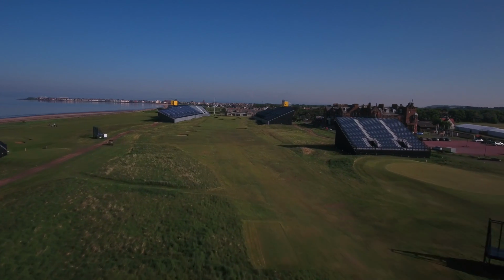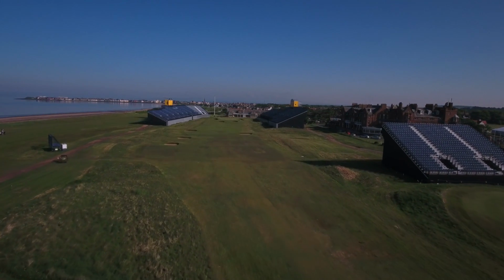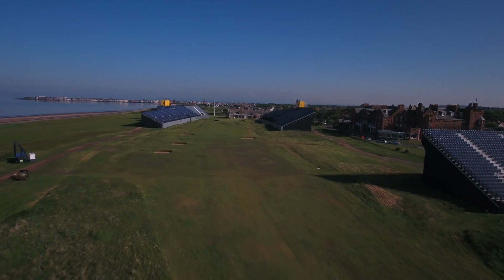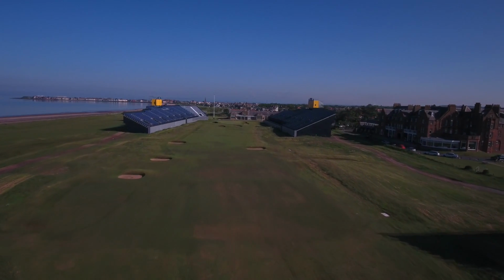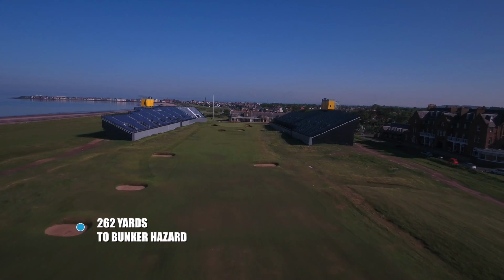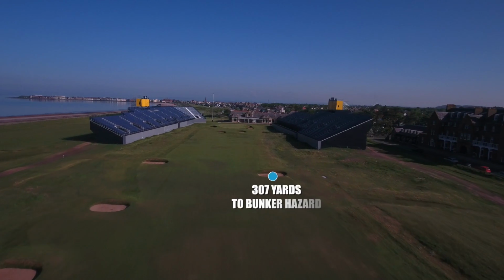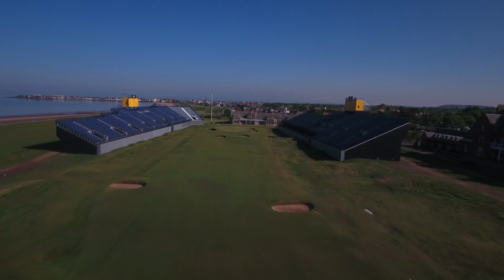We're going to talk you through what the best players in the world are faced with when playing this shot. It's 464 yards, par 4. This is a monster. Bunkers up the left, 262 to the first bunker on the left, and then 307 to Greg Norman's bunker up on the right, which he didn't think he was going to reach. And then obviously the bunker short of the green.